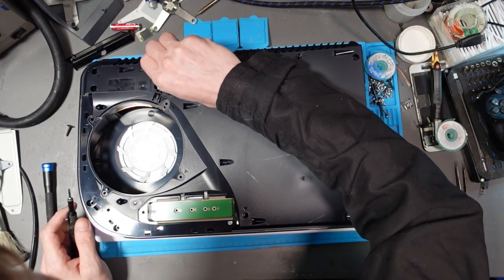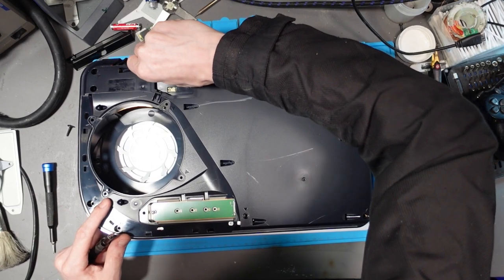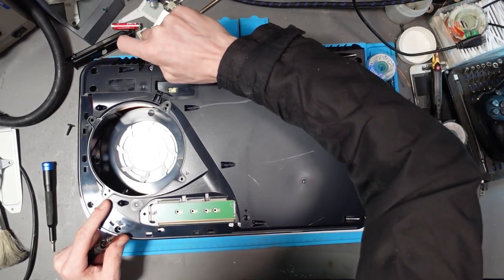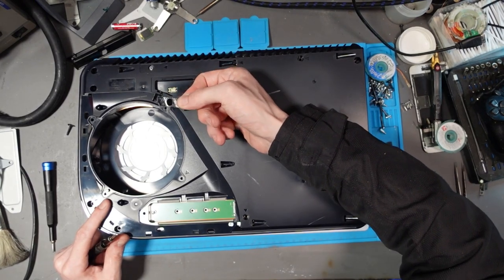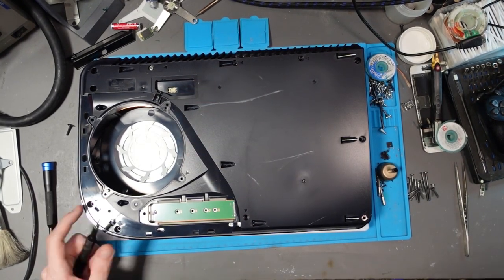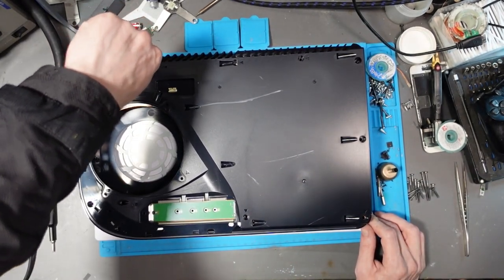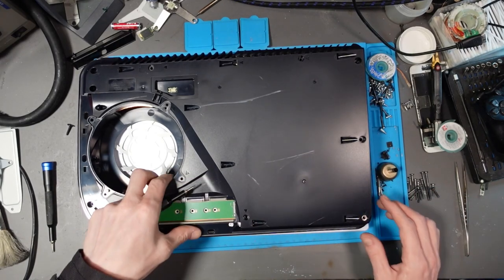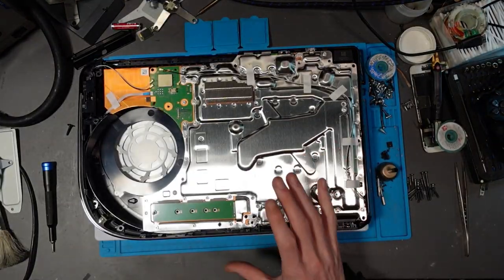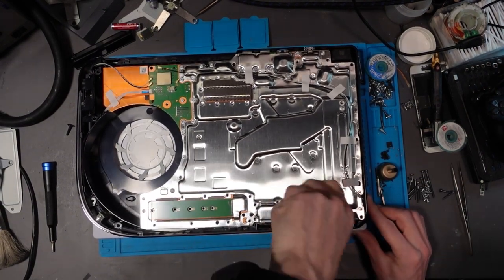Let's void this warranty, even though them stickers are not actually valid. But yeah, that's definitely not been off. This is what I mean, the void if removed sticker that you get, that was intact, which made me believe that no one had actually messed with it. But yeah, cool, that's awesome. That is incredibly clean. So I'm going to stop waffling now and I'm going to get this thing apart.